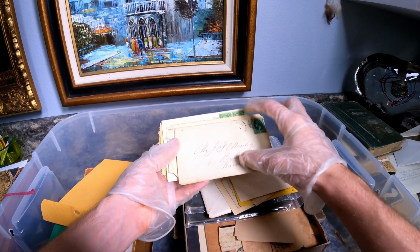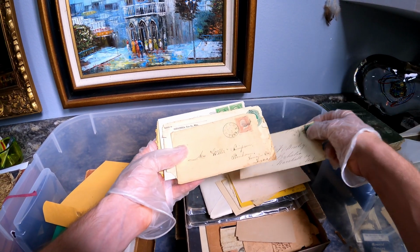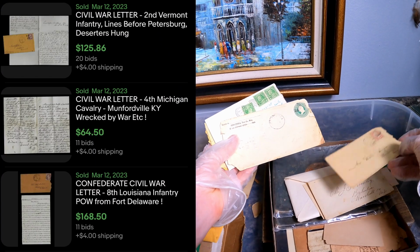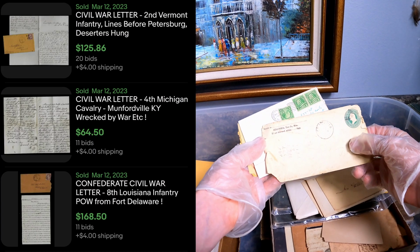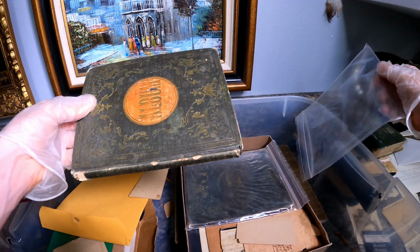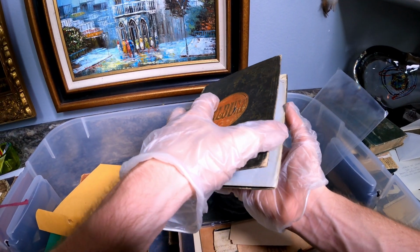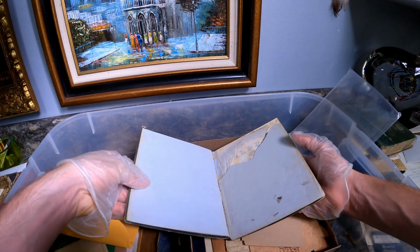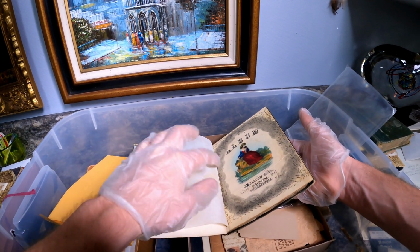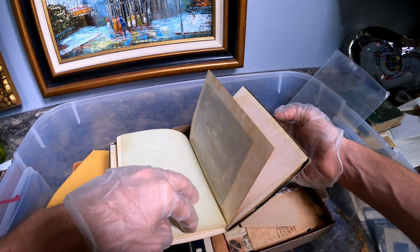Wow. Yeah. Check all this out. Some old antique stamps on postcards. Not postcards, but shipping envelopes. Oh wow. This is old. Oh my gosh. Oh, look at this.